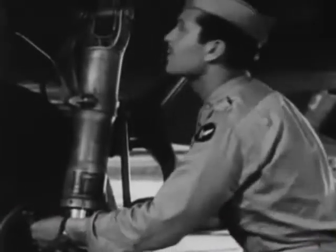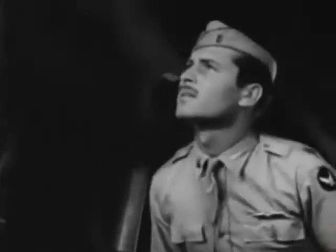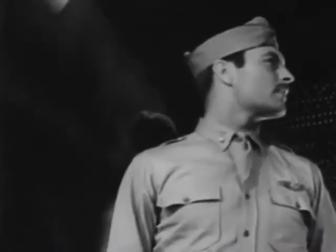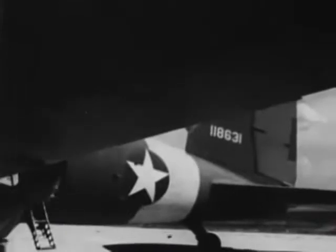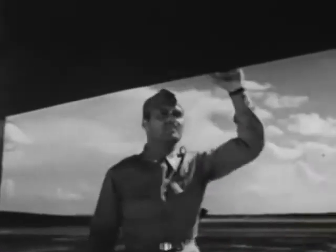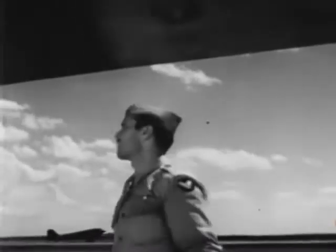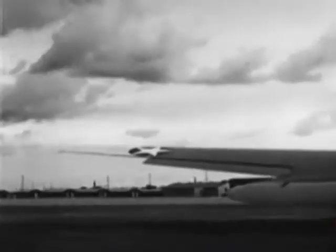That's why he's checking on the crew chief. Tires checked for blister cuts, proper inflation. Hydraulic brake lines checked for leakage. Warren has been taught that there's more to his job than just sitting down in the driver's seat. A good half of this flying business takes place long before your wheels leave the ground.